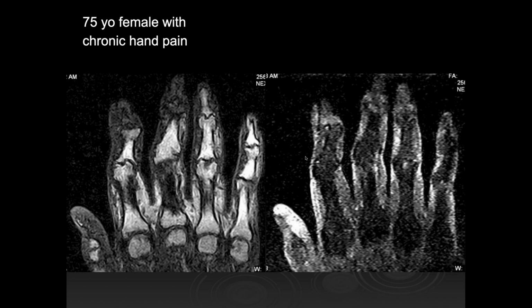So this is a 75-year-old female with chronic hand pain, and there are erosive changes of the DIP and PIP joints, greatest in the second and third DIP joints. It looks like there may be a gullwing deformity of that fourth digit DIP joint. This, to me, has the appearance of erosive osteoarthritis. Fusion of this.